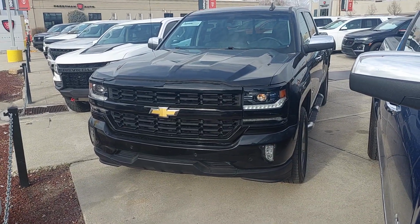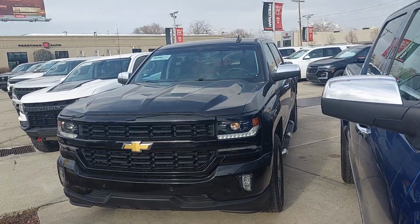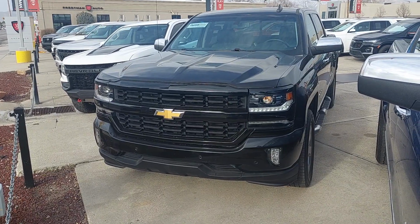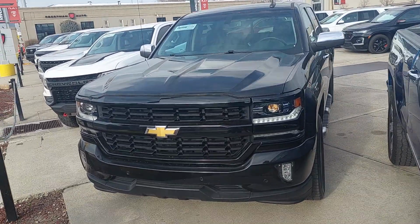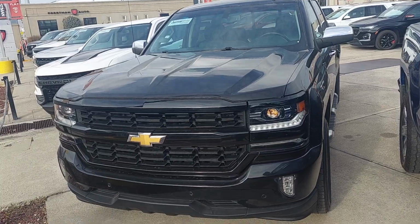It is awfully windy right now, so I hope you can hear me. But what we're going to do is I'm going to walk all the way around. We're going to check for any dents, scratches, any kind of blemishes on the outside. We're also going to peek underneath, see if there's any rust under there. Then we will hop inside, go over some of the features, make sure everything's working properly. And then finally, I'll pop the hood so we can evaluate a little bit in the engine bay.